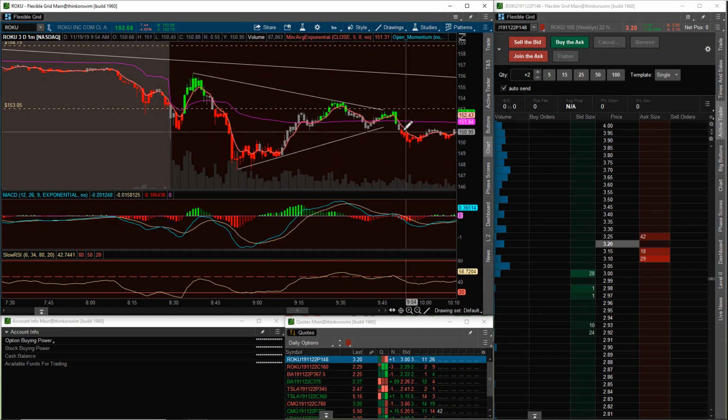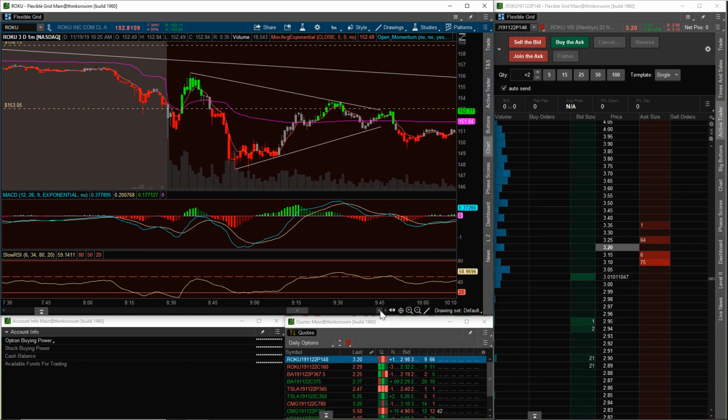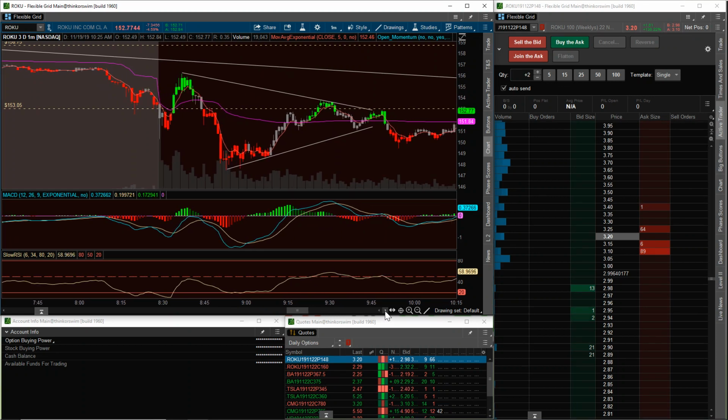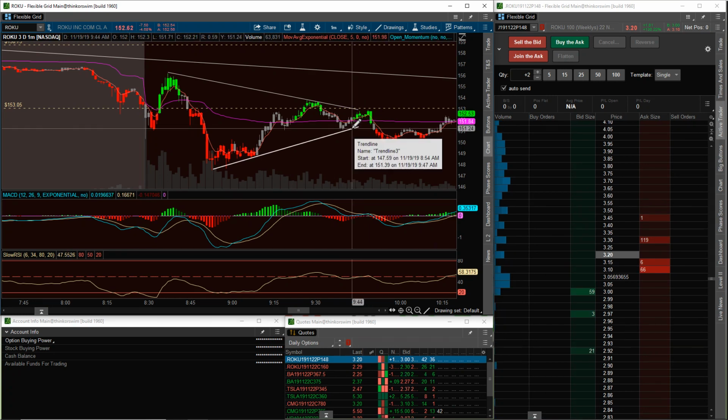At the same time this was happening, SPY was dumping. So I'm thinking, okay, SPY's dumping, is Roku going to follow? And that's exactly what happened, at least in the short term, which is all I really care about, because I'm scalping options. Okay, so it broke this lower trend line.